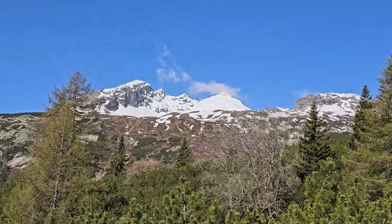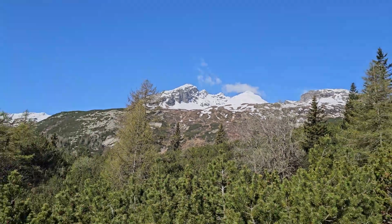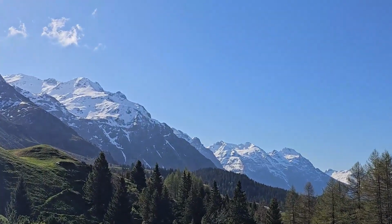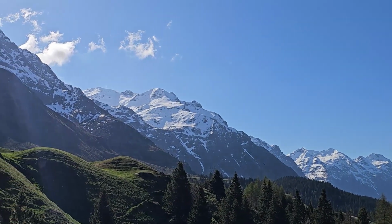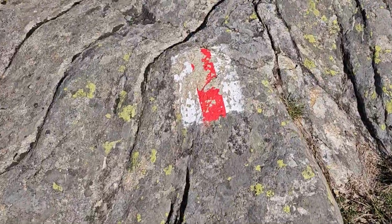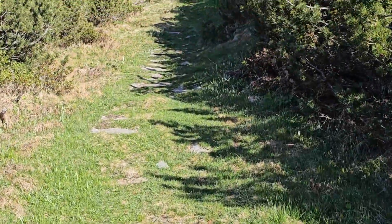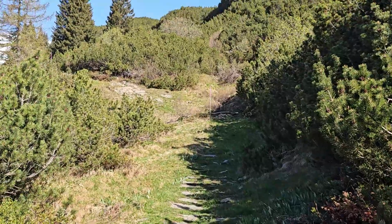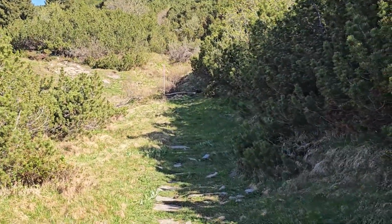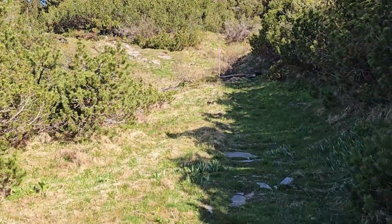I really cannot get over the scenery, and what a spectacular day this is. Just so beautiful. The Swiss really have an impressive trail network. Trails everywhere. You can virtually go to any village in Switzerland. There'll be signpostings of trails and hiking trails beginning from every village.